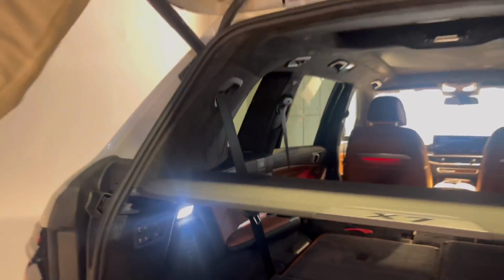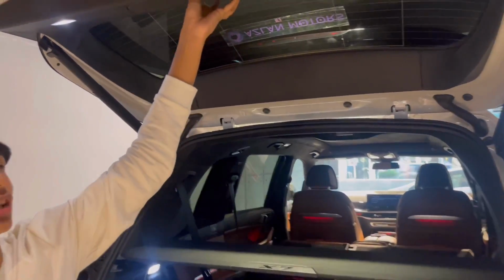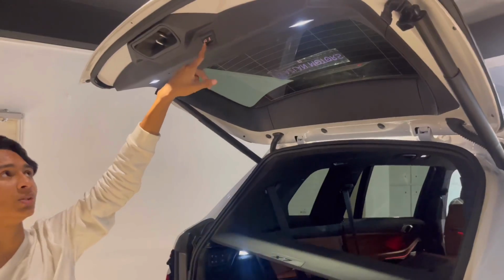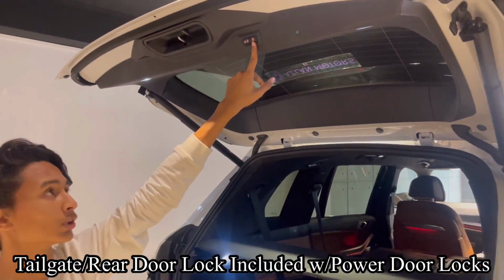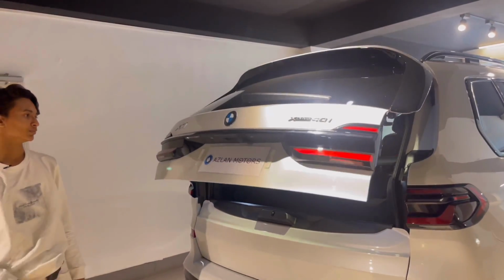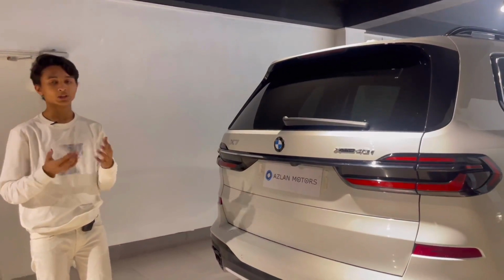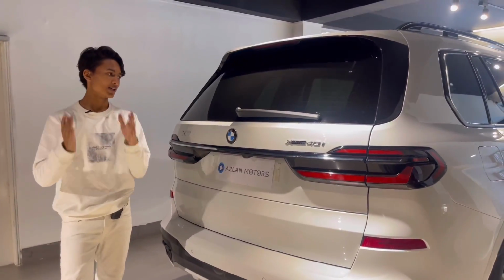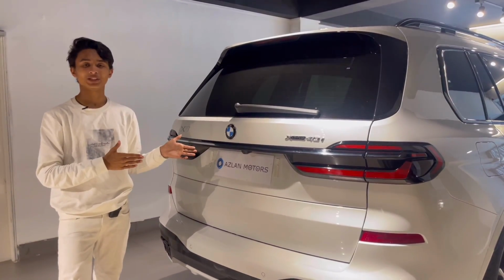Now if you come out of here, if you open this, you have an emergency triangle inside there, and that's it. You have light placement here as well for this area, and that's it. Yeah, this is for closing the boot, and it's going to lock the car by itself. And if you just press this, this is going to go up, that's going to go down. Simple. And it works. BMW is a really reliable company, but not like Japanese. Now let's get inside the BMW X7.